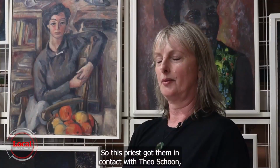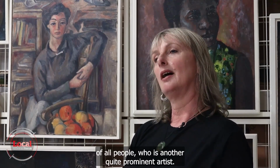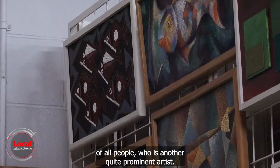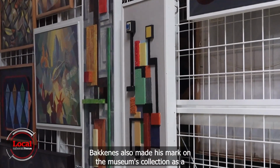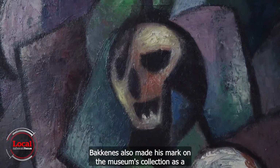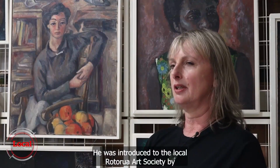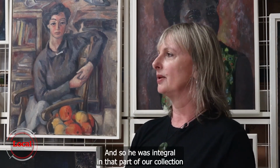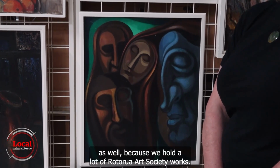So this priest got them in contact with Theo Schoon, of all people, who was another quite prominent artist. And so that was the connection with New Zealand and Rotorua. Bakkenes also made his mark on the museum's collection as a member of the Rotorua Art Society. He was introduced to the local Rotorua Art Society by Wilfred Stanley Wallace, who was also a local artist and a doctor actually. And so he was integral in that part of our collection as well, because we hold a lot of Rotorua Art Society works.